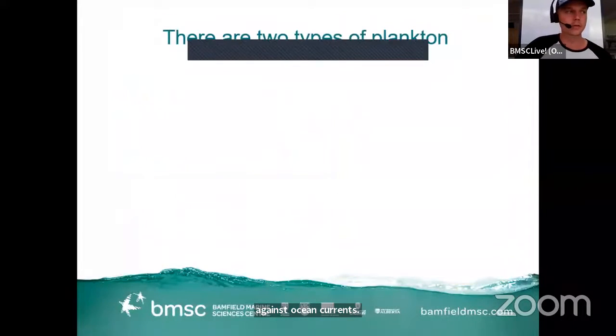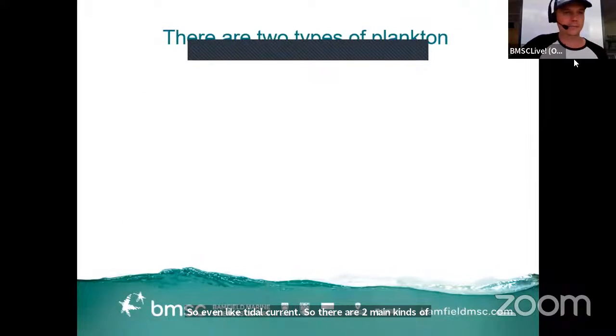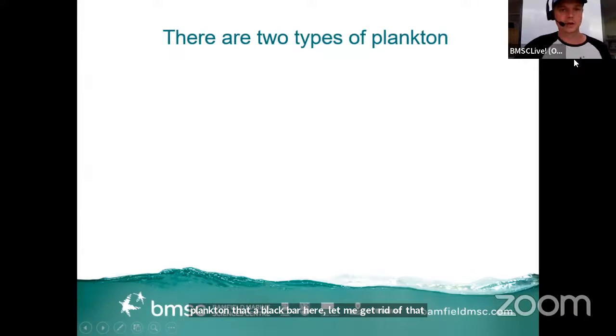So there are two main kinds of plankton. Got a black bar here. Let me get rid of that. There we go. You should be able to see the whole screen now.